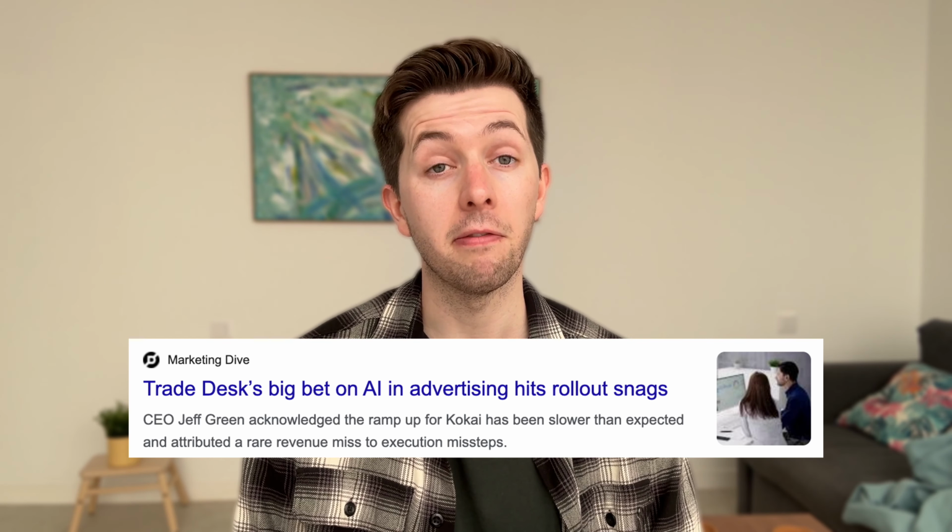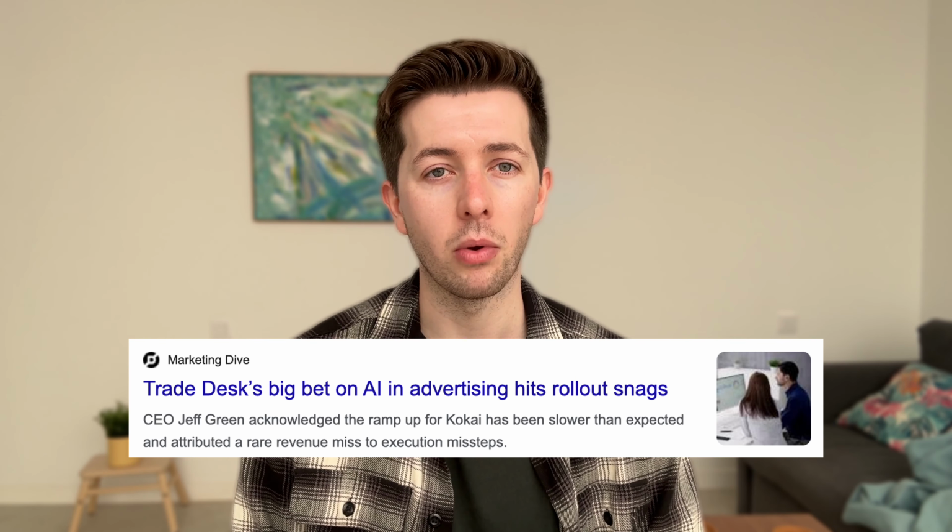But even the best companies will have bumps in the road to success. The main issue for the quarter was that they delayed the full rollout of their new AI-powered platform, Kokai. There was no fundamental issue with the platform, but rather smaller enhancements that they wanted to make to Kokai before the full rollout.